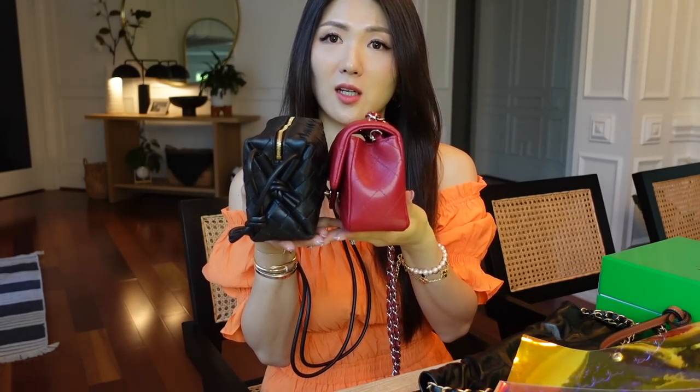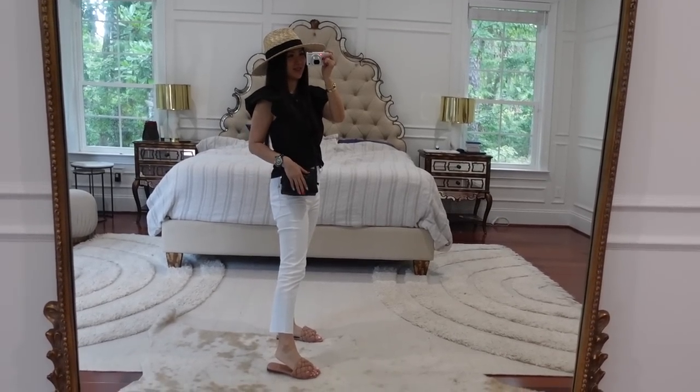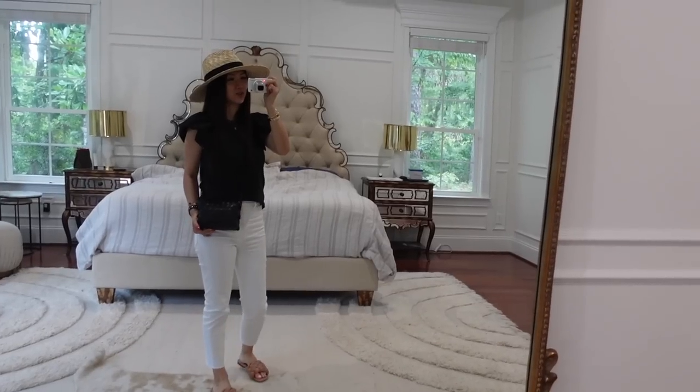And now, this is my second bag. Very, very similar. But for sure, this fits so much more than this one just because it goes up to the top, whereas this has the flap and it fits like a crazy amount. Guys, this is another day, but I am loving it so much.